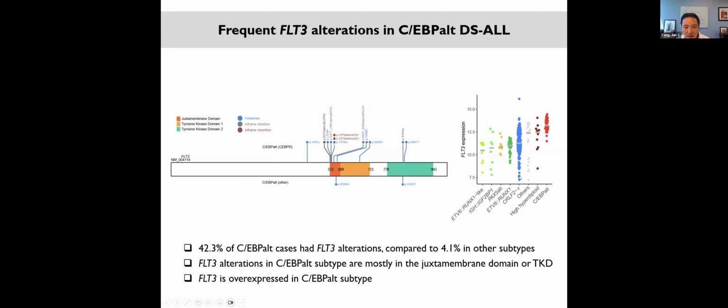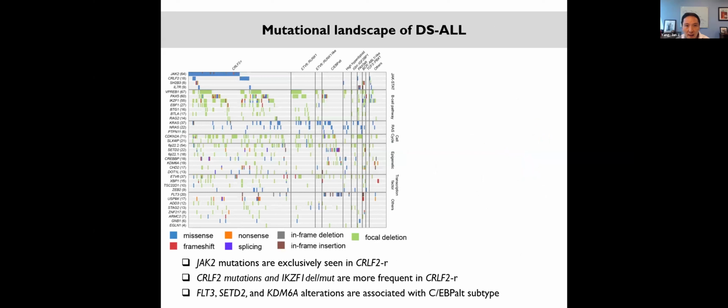What's really interesting is that even for the cases that did not have a somatic mutation in FLT3, they still had an overexpression of the wild type FLT3, again pointing to the possibility of activation of the FLT3 signaling in this particular subtype of Down syndrome ALL. So this is a mutation landscape of DSALL, about 200 cases. It goes without saying this is a very expensive slide with all the whole genome sequencing that's performed.